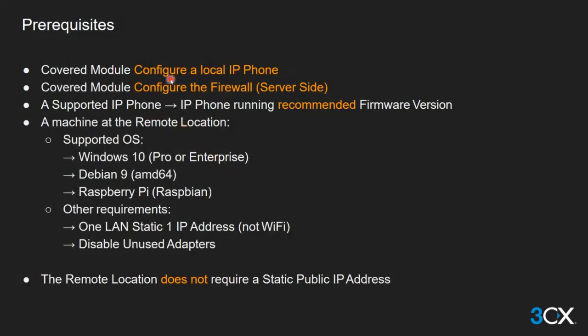Covered module, configure a local IP phone. This works, by the way, with a desk phone. Later on, we will also see STUN provisioning, another remote provisioning offered by 3CX. So we have two, we have SBC and we have STUN. So both of them work with a desk phone, an IP phone that is supported by the 3CX.